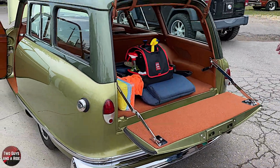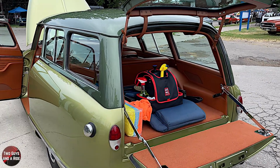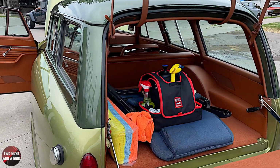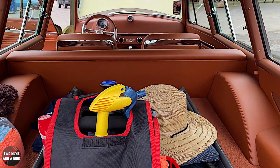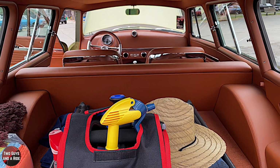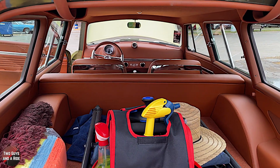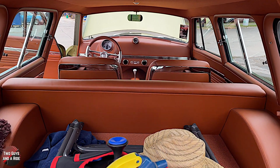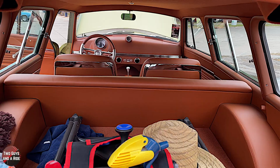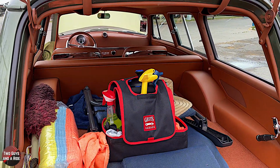Would there have originally been a spare tire or anything in there? You know, I'm sure there was, but I don't remember where it was. I think they had a low spot and the tire sat down under the carpet. Okay, all right. In the original car, the seats folded forward, so you had a flat bed in it. Okay. Man, that is just absolutely beautiful, inside and out. What a piece of artwork.